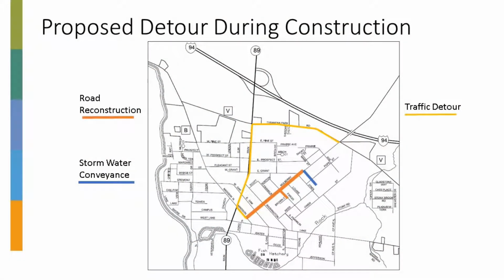Our proposed detour during construction is to utilize Madison Street up State Highway 89 or Main Street to County V, Tyronina Park Road, and then back down to Mulberry Street over near the County A bridge.